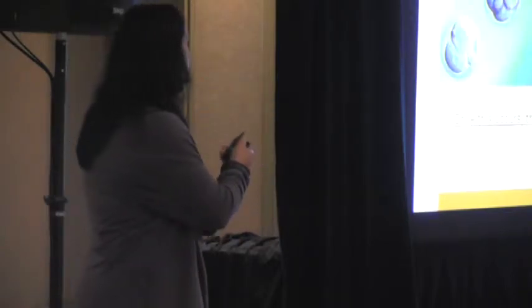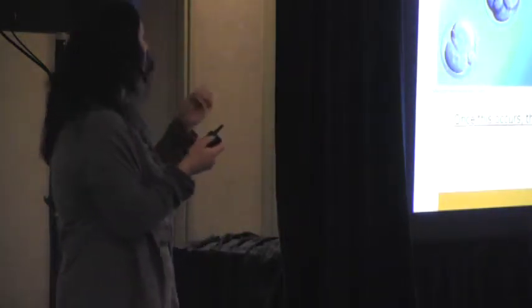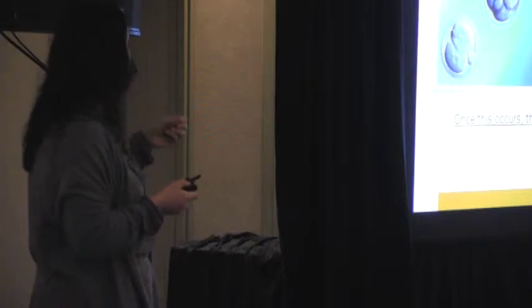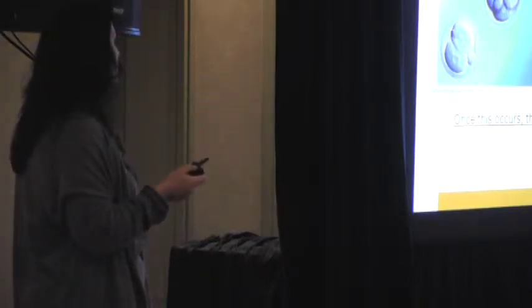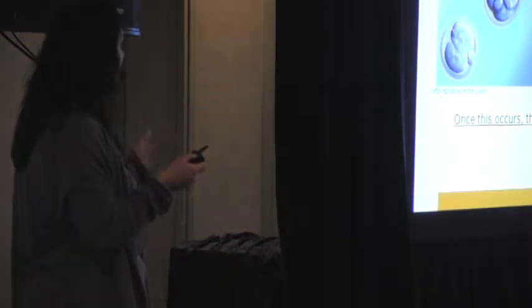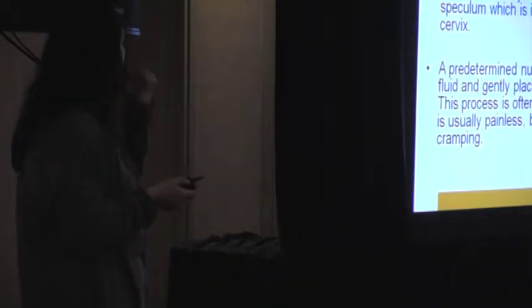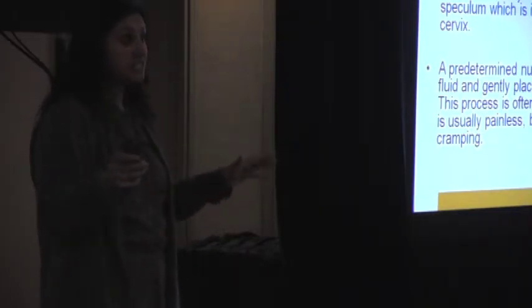So what happens is once the fertilization occurs, the eggs are actually monitored to confirm the fertilization and cell division is taking place. So you just see how the cells are dividing here. And then once the fertilization occurs, they're now considered embryos. And then, of course, the last stage of IVF, remember, we're not doing PGD at this point.